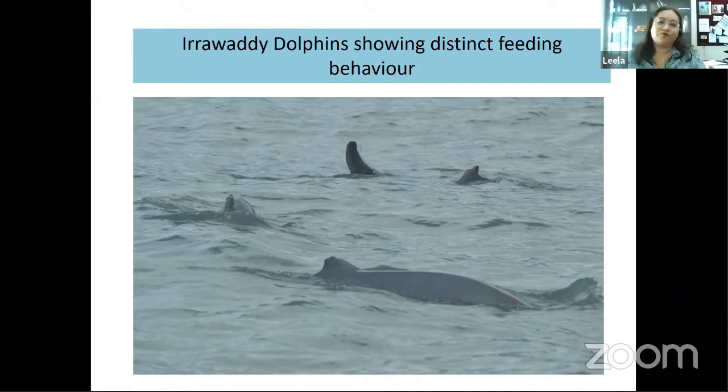Groups of them will move around slowly, and then they would leap into the water with their tail up, and then they will spend time down. So they're kind of looking for prey.